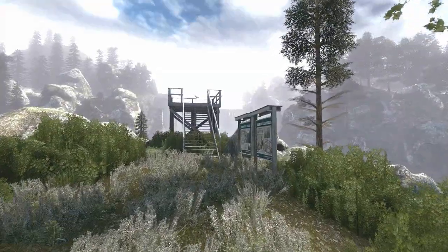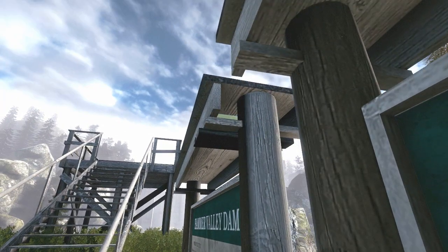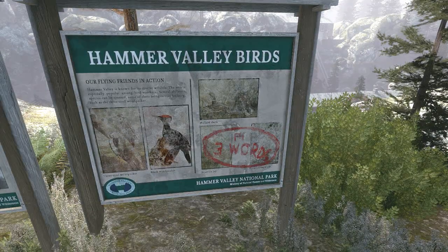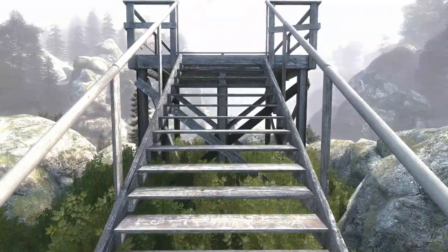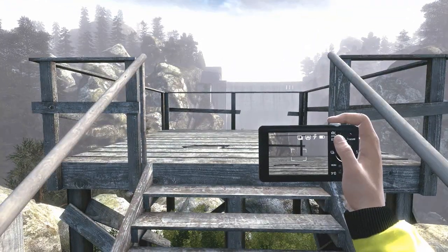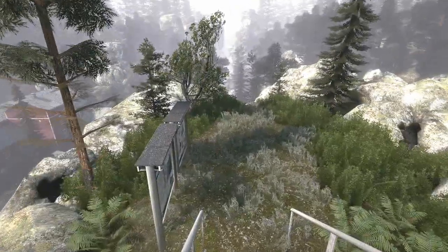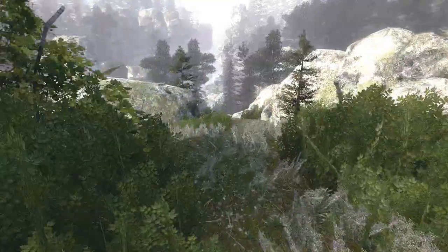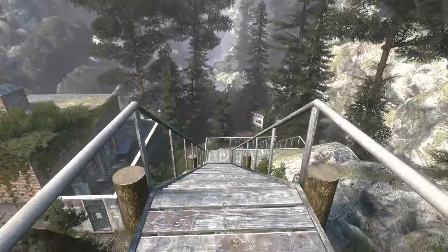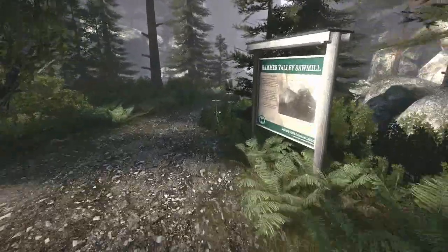What are the odds of you finding that? Another one. It would appear that this national park has been neglected as well. That's not good. You think I don't know that? Not good at all. I'm surprised the stairs don't have holes in them.